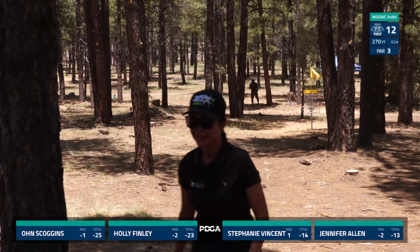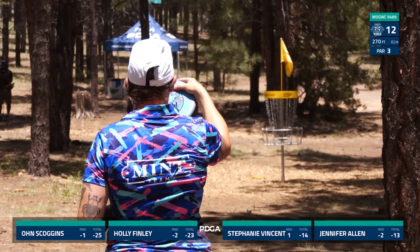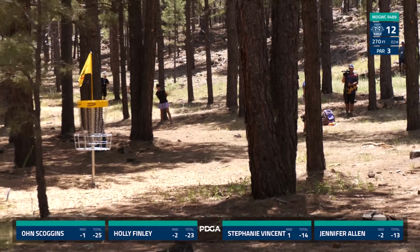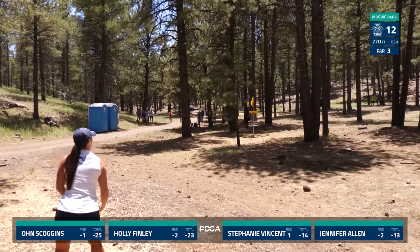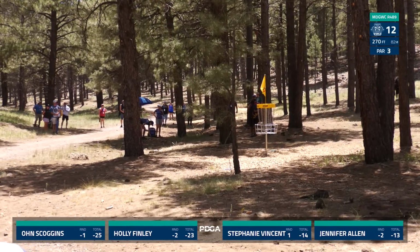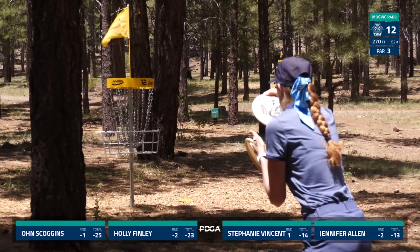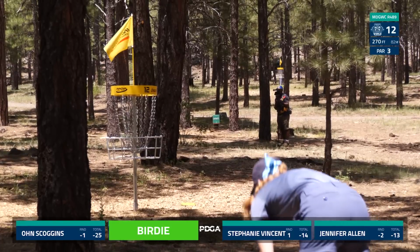Ohn sends it up there, almost gets it in, but she'll have a drop-in par. Stephanie Vincent for birdie from 50 feet. Good bid, just a little right. We saw Stephanie can some long jumpers coming down the stretch yesterday. So I have this little skinny pine in my way, but I was happy with that look. In for birdie on the 12th.